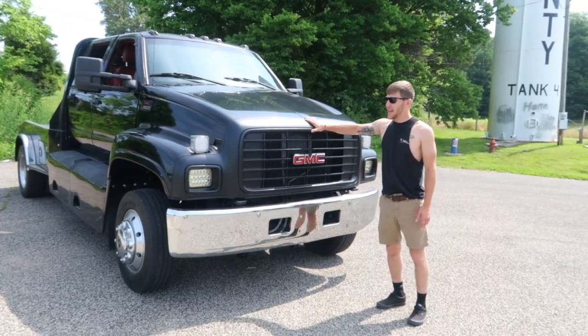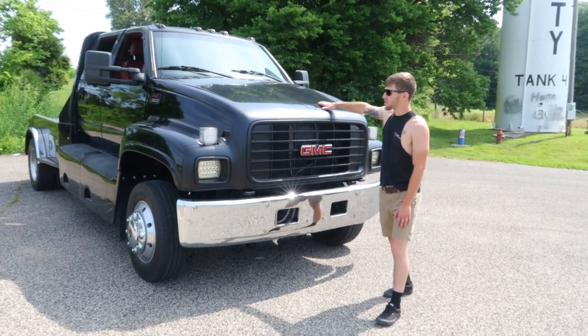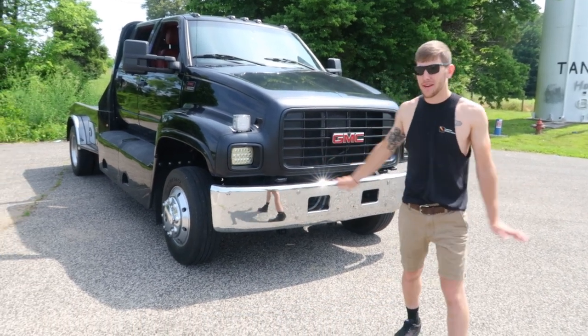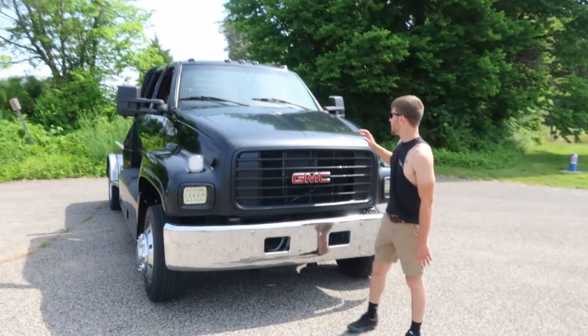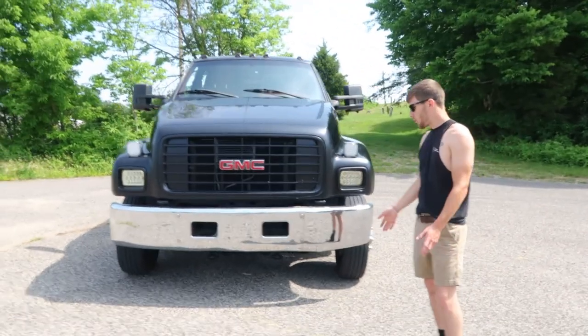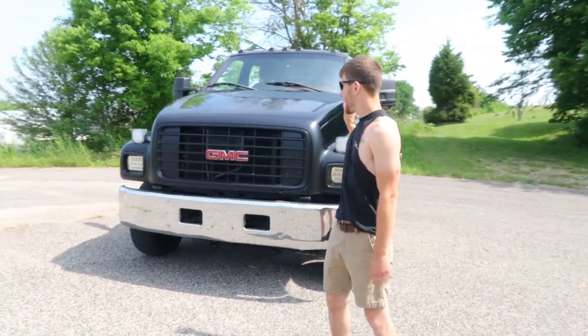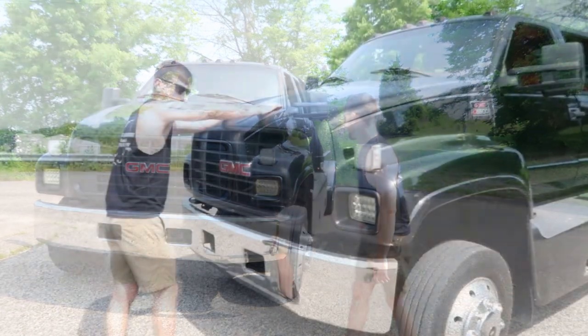We did a flat black here on the grille portion of it with the nice red GMC. The rest of the truck is a gloss black. There's not a speck of rust on the truck. Obviously, the hood is fiberglass. There's no cracks in the hood. It's a pretty solid rig. So like I said, we'll go ahead and pop the hood, get it open, and we'll kind of talk about what's the power plant.